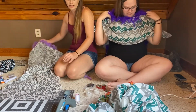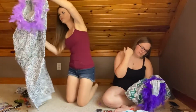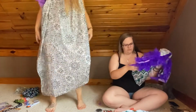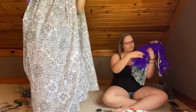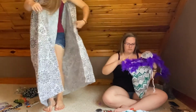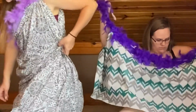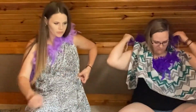I'm sure you can tell by the sound of it. Okay, now I'm gonna try this on again. I can work with that. It's not quite so much fabric. I'm gonna try to stick one of these little things through here. Maybe I need to poke through it with something.